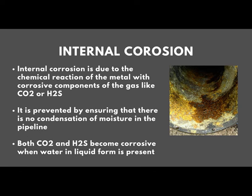Internal corrosion inside the pipeline is primarily due to the chemical reaction of the metal with the corrosive components of the gas like carbon dioxide or hydrogen sulfide. It is prevented by ensuring that there is no condensate of moisture in the pipeline. If the product has the presence of moisture, then internal corrosion will be further intensified. Both carbon dioxide and hydrogen sulfide become corrosive when water in the liquid form is present.